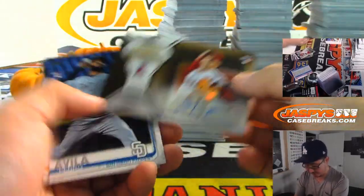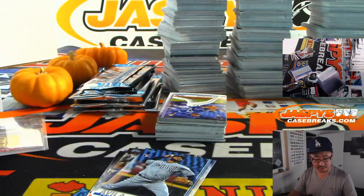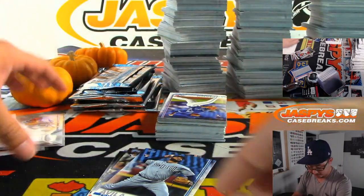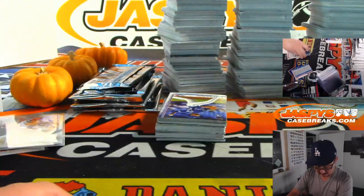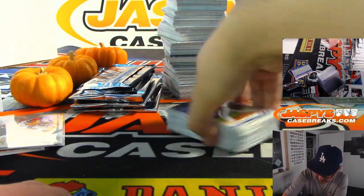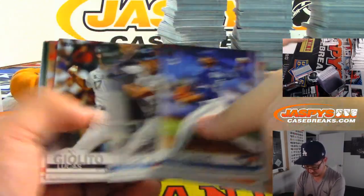And there's your autograph. It's Griffin Canning. Legacy of Baseball autograph for the Angels. Eric Rittenhouse, that's one of his last bought mojo teams. 18 out of 50. I think there's another relic right there at the bottom. Right there at the bottom. That's our third hit.